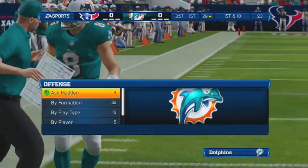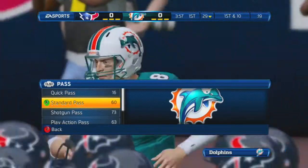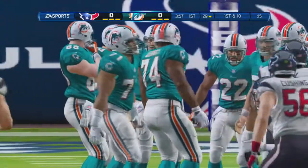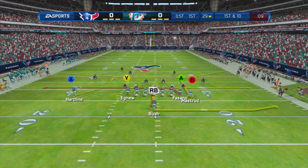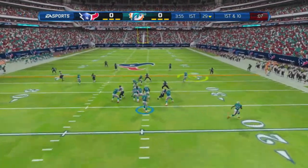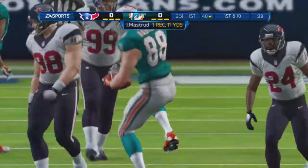His stock is on the rise at quarterback, Matt Moore. Matt Moore did a tremendous job for the Miami Dolphins last year. Came in, threw the football well, moved around, led his team to some victories. First down here. Five-step drop. And he makes the catch just past the first down marker.